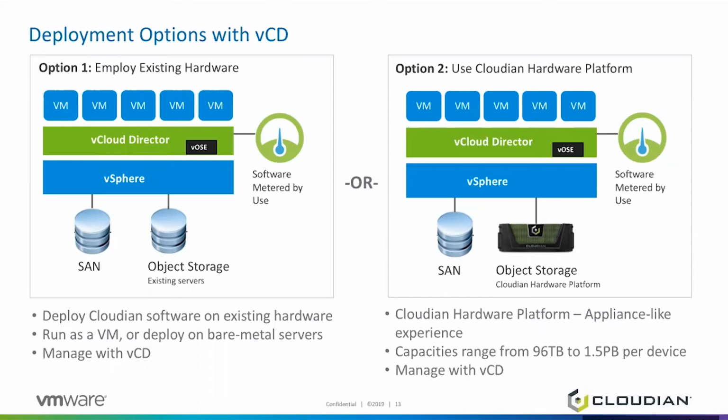We also offer a hardware platform. So if you prefer more of an appliance-like experience, we offer a hardware platform that has the Cloudian software pre-installed. But in this case as well, you still pay for the software the same way. It's still metered by use. It's paid for by the gigabyte per month of usage. And it's still just as easy to use because the management is still integrated with VCD. So the only difference here is that Cloudian is providing you a hardware platform with the software pre-installed. Other than that, it's the same as option one.